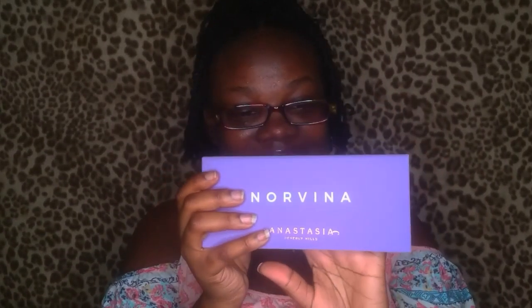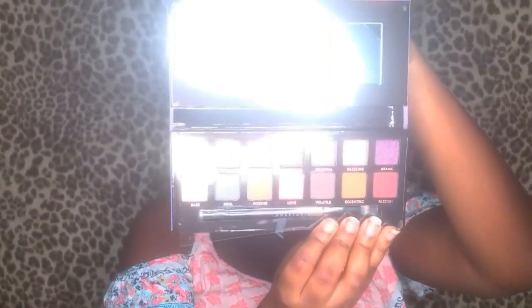Oh, this is a gel liner. Okay, there's more stuff in the palettes! Oh my gosh, guys! It's like felt. Like, it's really soft. Oh my gosh. I can't wait to use this. It feels like, I wish you guys could feel this. This feels awesome.